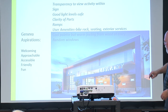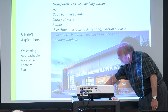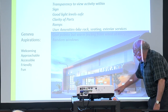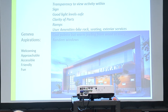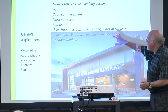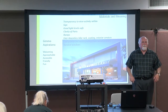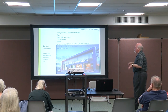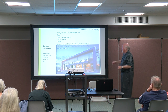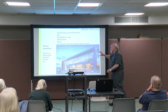Is it accessible? Well, I see a curb cut here, and I can bet, because I see stairs here, that there is a ramp that comes up along the building behind this low section of the wall. User amenities: we see bike racks, we see seating out here, and I also see exterior services. So people can probably come and get a book late at night, or return their books. That's a plus.